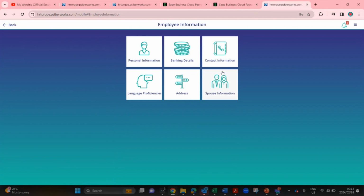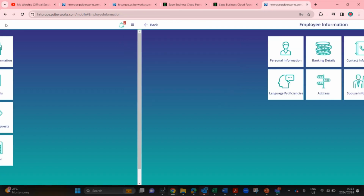Employees information, of course, I'm not going to go through it because you can see it's your personal information, banking details, contact information, language preference, address, as well as your spouse's information.